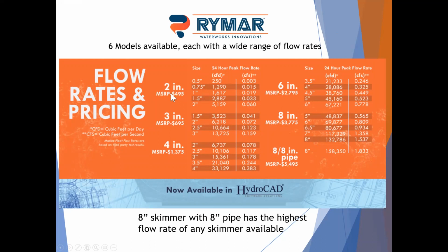This slide has not been updated. We did just recently have a slight price increase. Just like everybody, we've been hit by our suppliers raising the price of materials that go into it. So we've had to make a slight increase on that, but we're still very competitive with other skimmers on the market.